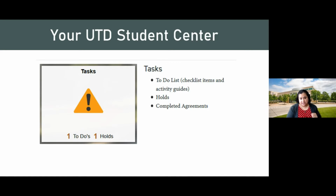And this is the tasks tile. Basically, the tasks tile contains anything that you have to do. Any assigned item or any hold that you have to take care of is always going to be included in this tasks tile. An example of that is something you may see on there that tells you that you have to touch base with an advisor before you can start registration. So that's a typical hold for new students.